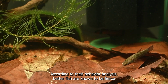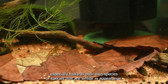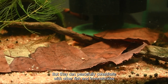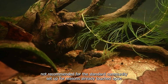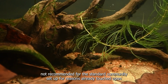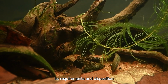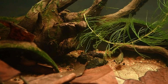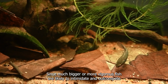According to their behavior analysis, betta fish are known to be fierce fighters, especially towards their own species or species that are similar in appearance, but they can peacefully cohabitate with other fish and invertebrates. Not recommended for the standard community setup for reasons already touched upon. Its requirements and disposition mean it's best kept alone or with very peaceful species, since much bigger or more vigorous fish are likely to intimidate and outcompete it.